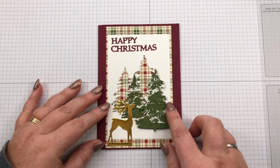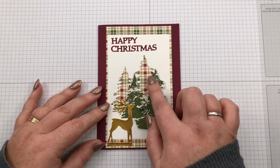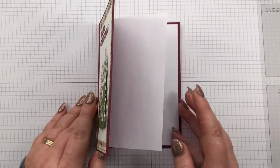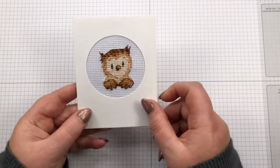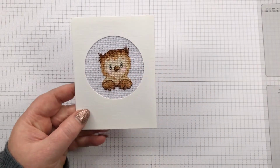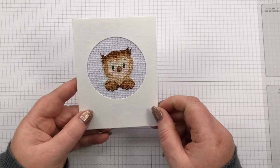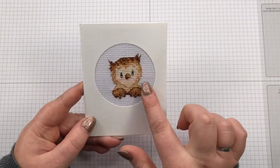You've got this card here, so you've got the negative die cuts on the back there, you've got the tree with snow, that's embossing paste on there, a deer, and everything's on there. That's great. And that's from Linda. Look how cute this is. So not Stampin' Up, but just too cute not to share. Beautiful card, all cross-stitched. I haven't got the patience for that, but the lovely Sue has. So that was super cute. Loved that as one of my customers.